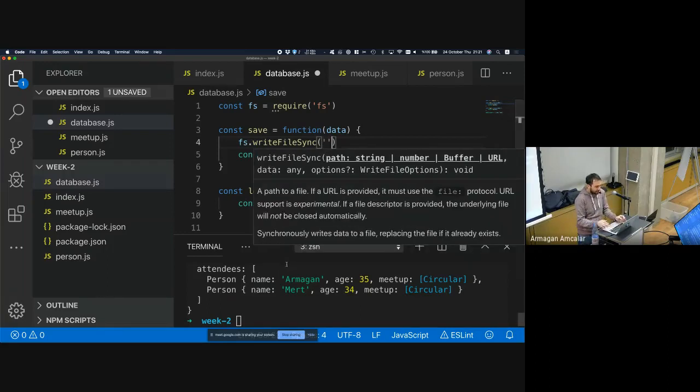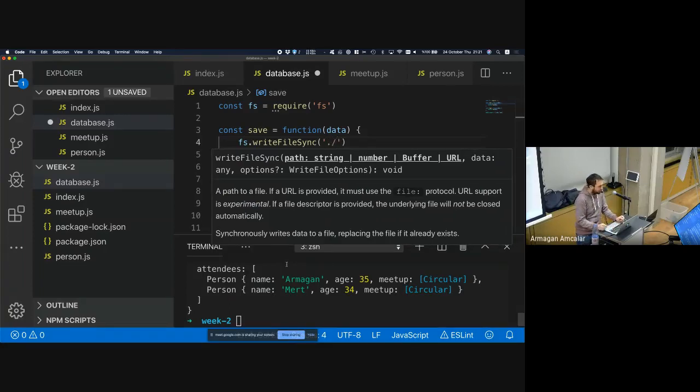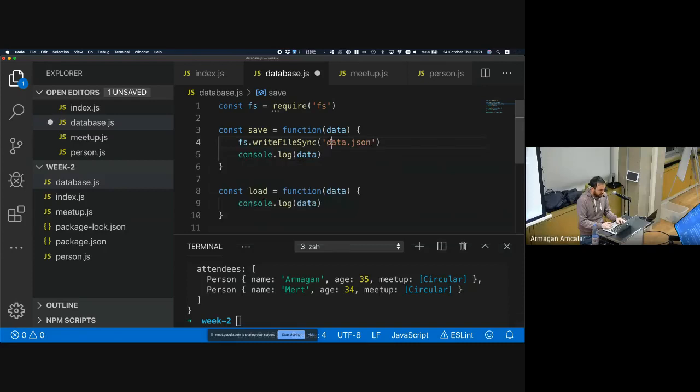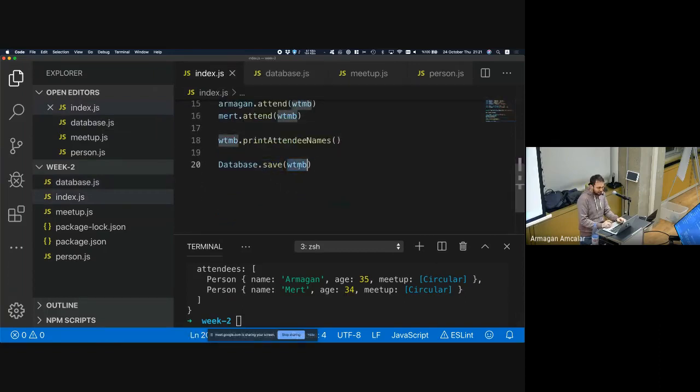So the path is probably the file path that I want to save my data in. And as everything else, I start with maybe ./, or not even. It's going to store it wherever it is. Data.json. I would like to keep the JSON extension for this, right? So I want to write data.json. And if I leave it like this, let's see what happens. So I replaced the console.log with the fs write file, and I just gave it a file name, OK? And if you remember, I had already called it like database save.